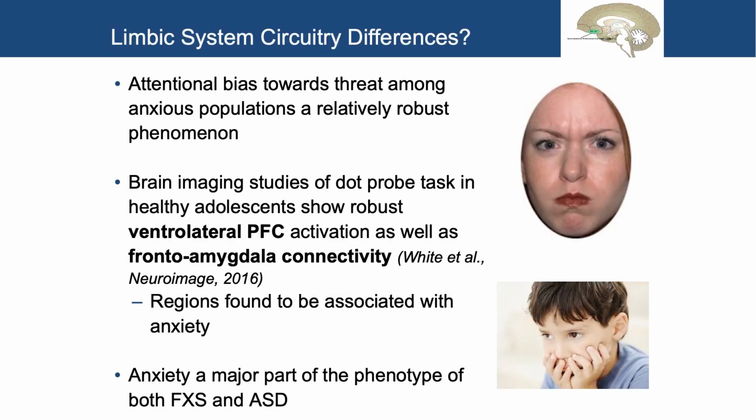First, let's ask that question again. Why study limbic system circuitry in both Fragile X and autism spectrums? Many aspects of the phenotype of both conditions may be due to differences in the way the brain takes in and organizes visual information. First, we're going to talk about the tasks that we're using primarily to look at this, and we're kind of capitalizing on something called attentional bias. And attentional bias, particularly towards threat among anxious populations, is a relatively robust phenomenon.